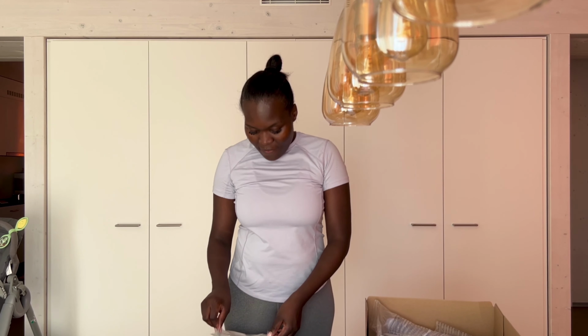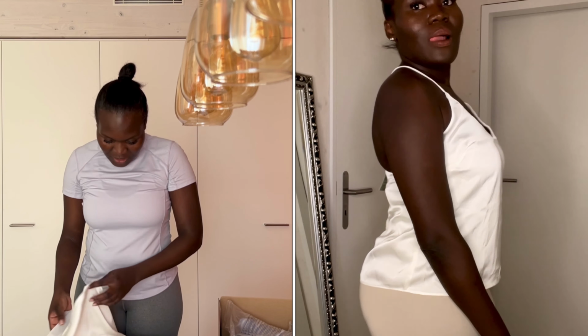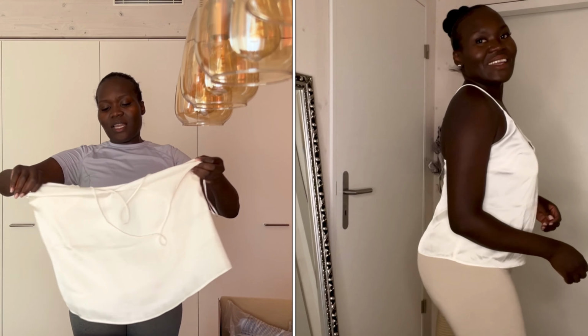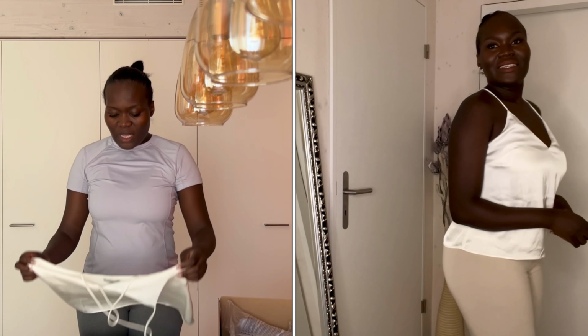Next we have this white cami. It has crisscross behind. I'll put it on so you can see. It's polyester, and it has a lining inside, and I got it in the size M. It might be a little bit tight at the moment, but I got it in the size M because these camis from H&M really sell out fast. So if it doesn't fit me now, I know it will, and the cut looks a little bit oversized.